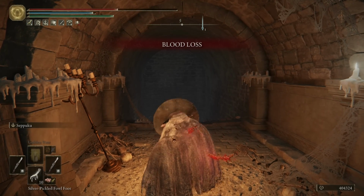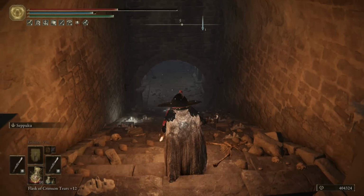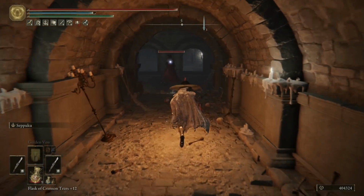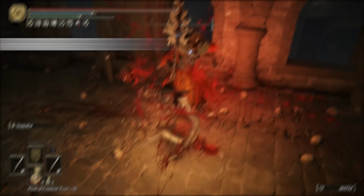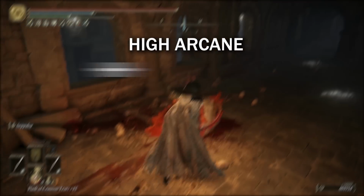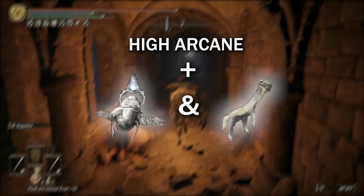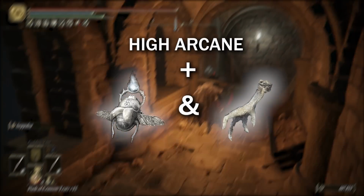But again, once you've made the area nice and safe, another quick tip is to obviously boost your discovery. Arcane is the stat for that, so if you boost your Arcane up, your discovery points will also be boosted in the same instance. So again, higher Arcane means a higher chance of getting this weapon. Mix that with the Silver Scarab Talisman as well as the Silver Pickled Foulfoot, and you will gain an additional 50% increase in your discovery as well.